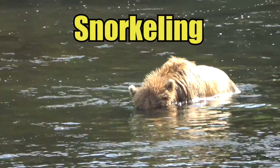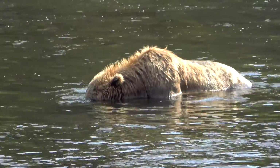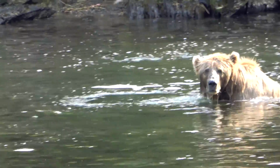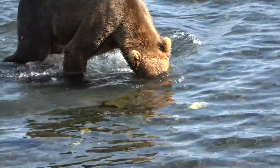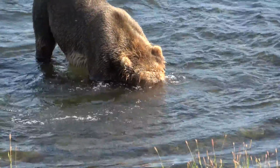Later in the summer and fall months, when the salmon have depleted their energy reserves and start to slowly die, bears can be seen doing what many refer to as snorkeling, and will swim around with their head under the water looking for salmon that are easy prey and that don't have the energy to quickly swim away.